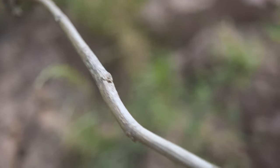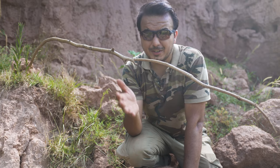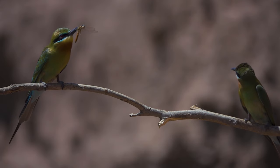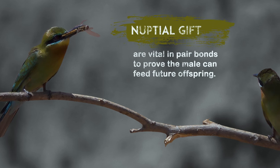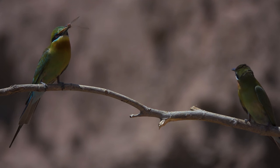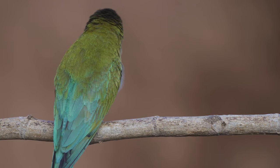Now that he has won a perch, he needs to prove that he's a good hunter too. It takes the right nuptial gift to adequately impress a female. Now this female bee-eater, now she needs to be won over properly. Our blue-tailed guy has a dragonfly in his beak on offer.